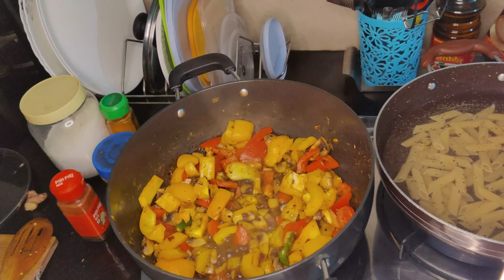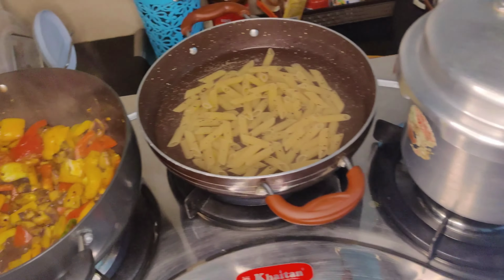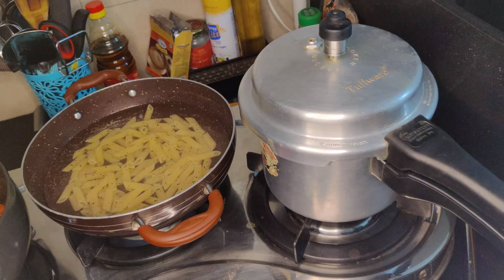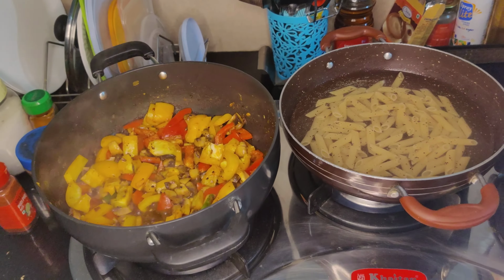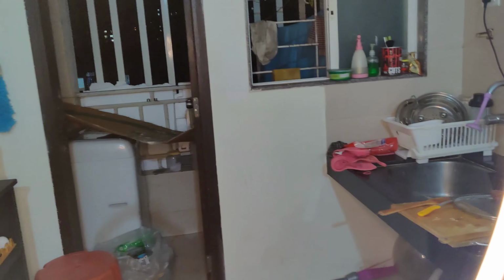Alright guys, so here's what is going on. Here are some bell peppers and mushrooms. I am boiling some pasta as well, and the dal is in progress. I have already finished cooking the rice and okra, so we are almost done. I just finished cooking everything. It took me exactly 1 hour. I'll show you what I have cooked.